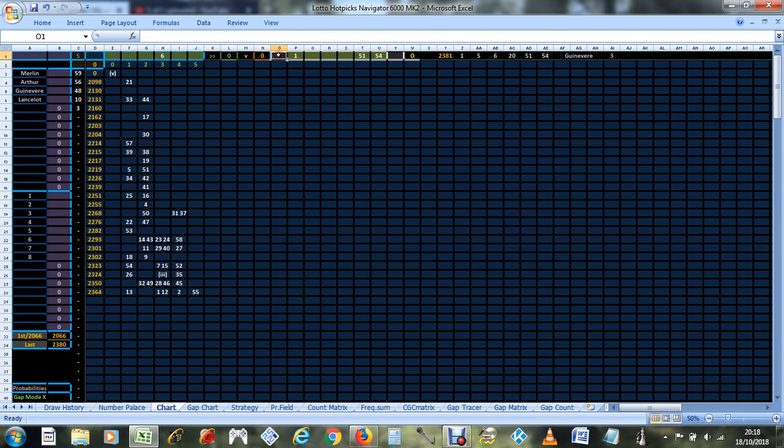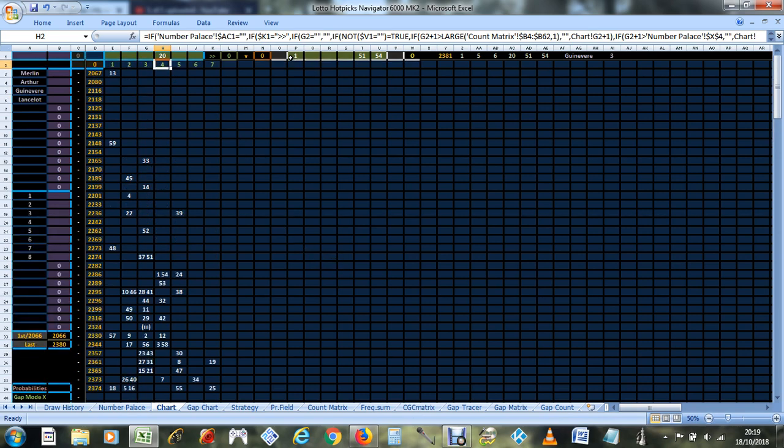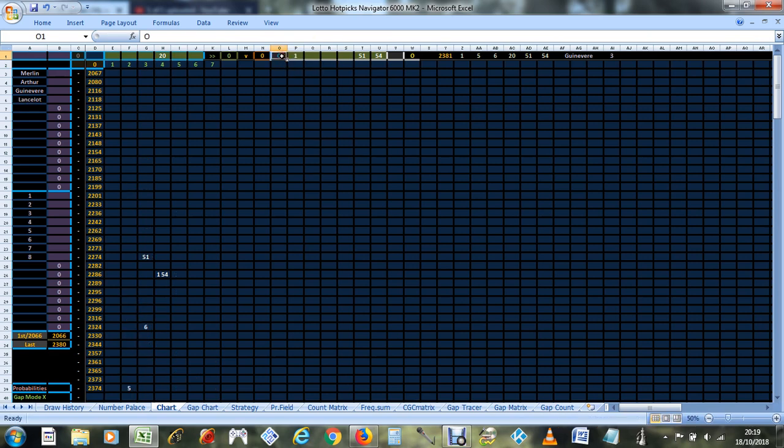And see where the winning numbers were. So 51's on the edge of that one. And this is the chart for number 20. And this is where the winning numbers were on that chart for number 20. So in conclusion, these numbers weren't very predictable.